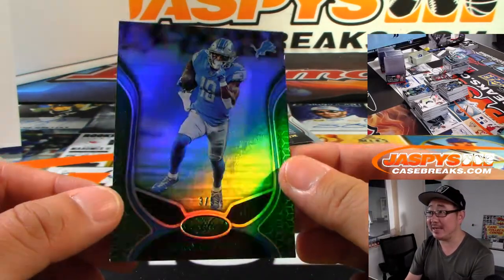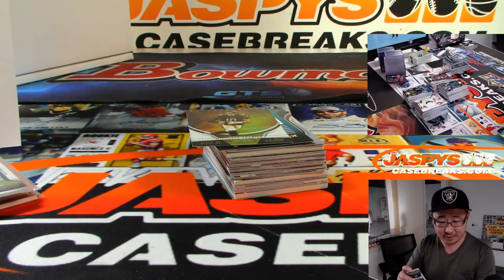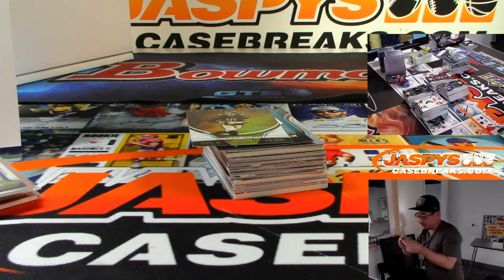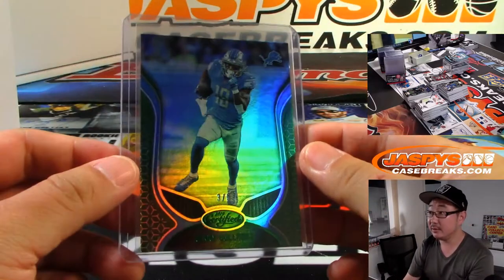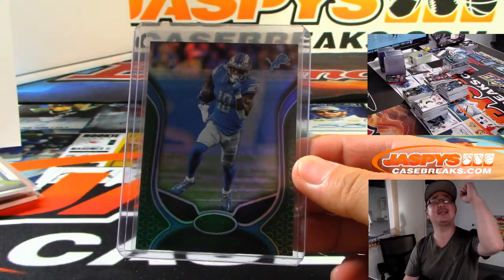3 out of 5, Kenny Golladay, Kenny G. This sexy hit going to Aaron Salinas and the Lions. There you go, Aaron. All aboard the Big Hit Express. Woo woo!